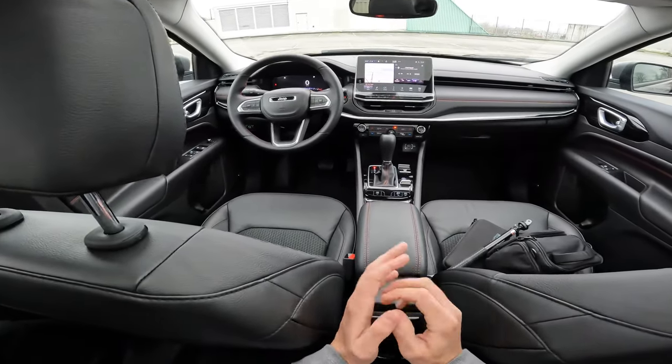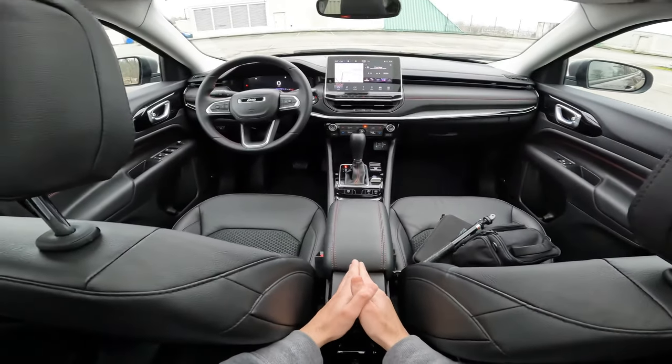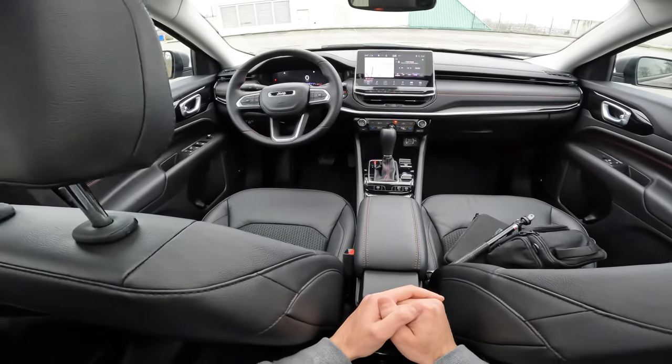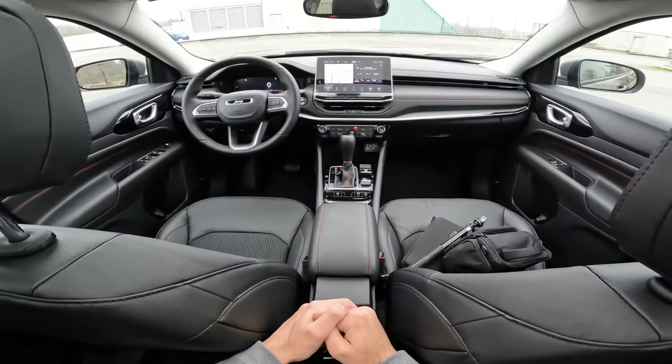These guys, Jeep is the best when it comes to SUVs. I am a huge Jeep SUV fan. If I was buying an SUV, it would be a Trackhawk with my eyes closed. I wouldn't even think about it.